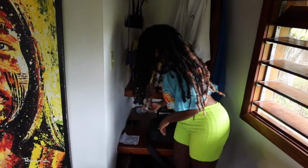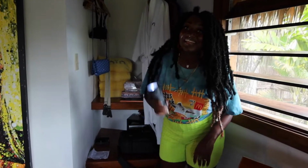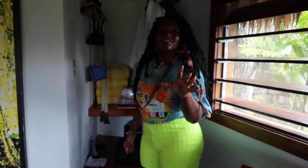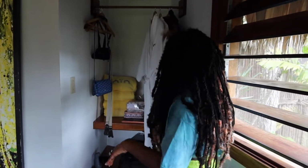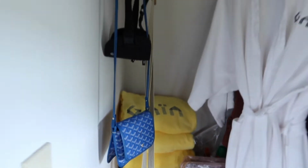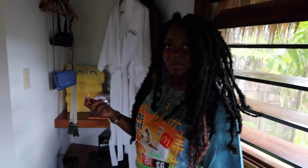They give you a flashlight just in case the lights go out, because we are in Belize, and it gets dark as heck here. Darkness. Blackness, okay? At night it's the darkest you ain't never seen. We're gonna tell you about that later. Over here, they do supply you with some beautiful robes that have their name, Gaia, on them. And they give you beach towels for when you go down to the area where the river is, or if you go swimming at any of the other sites, you can take them with you so that you can make sure you're prepared. You are fucking gorgeous.